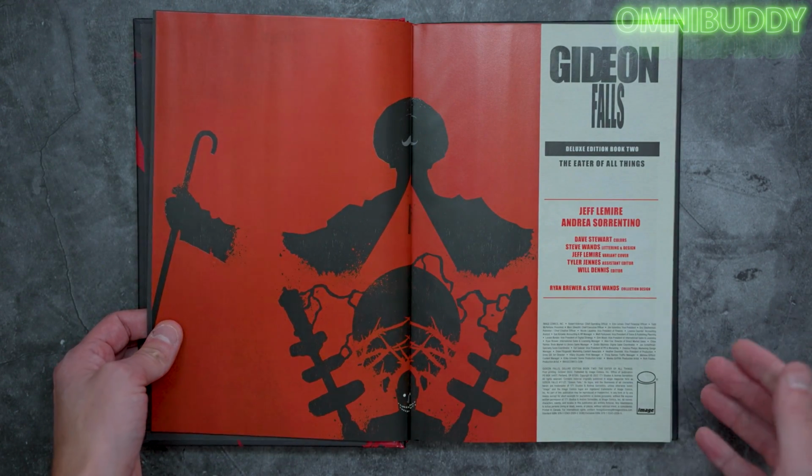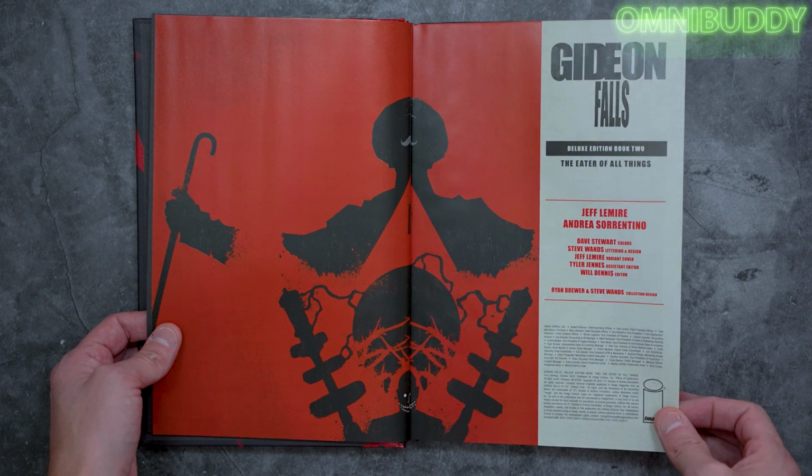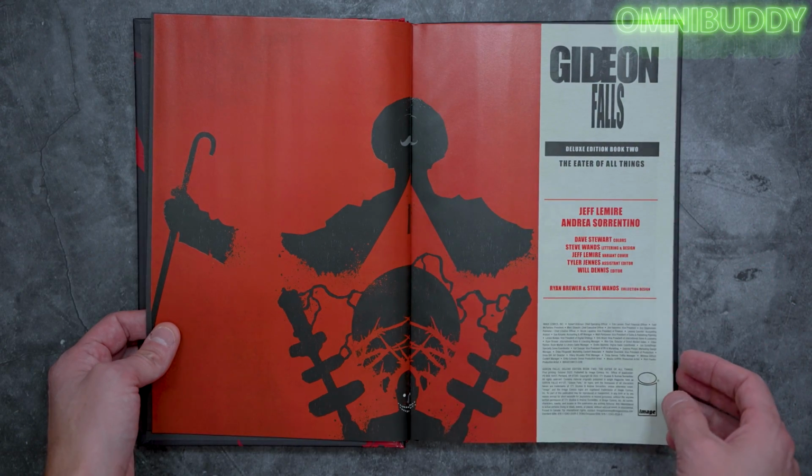So this comes to us from Jeff Lemire on story with Andrea Sorrentino on art, Dave Stewart on crazy good colors, and all the other creators in here too.